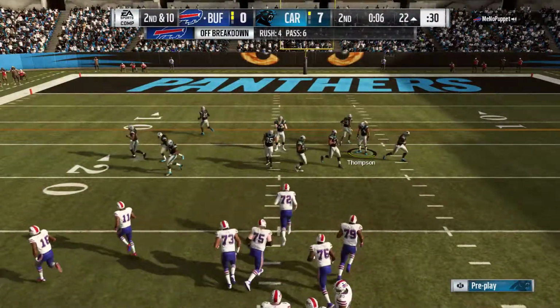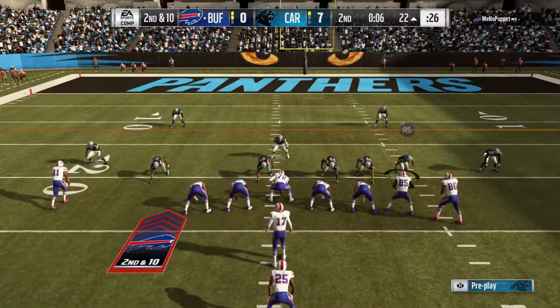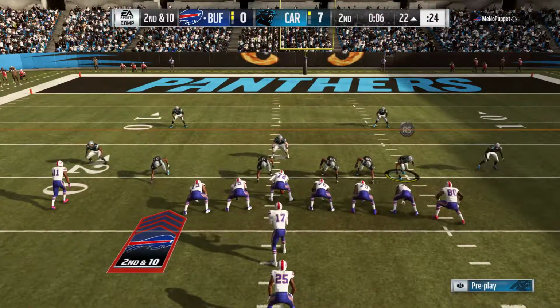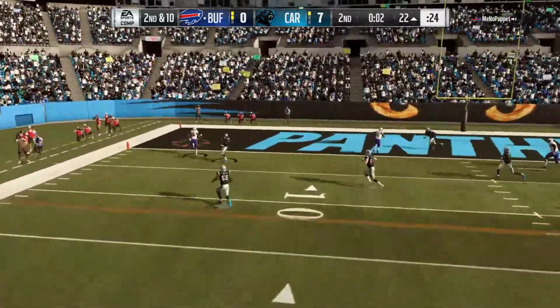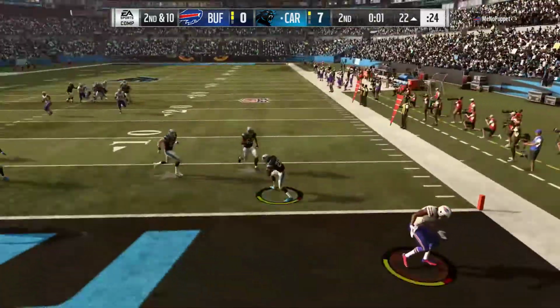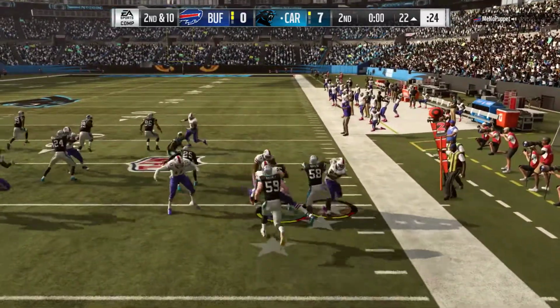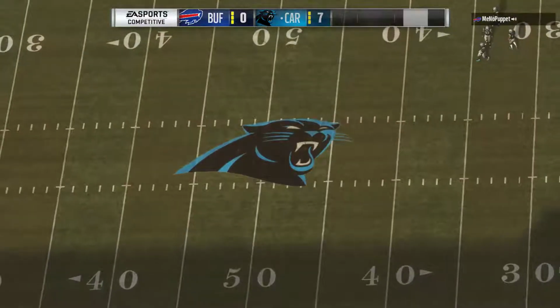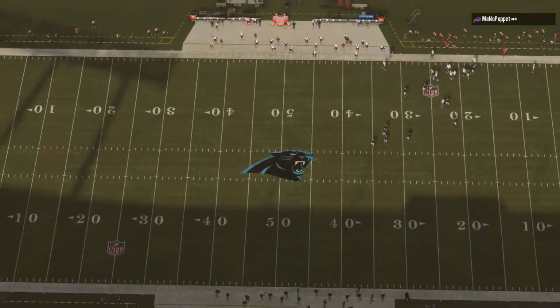So after the incompletion, 2nd and 10 from the 22. A final shot before half for Allen. He rifles one that's intercepted. Dante Jackson picks it, and he will be brought down as time has now run out on this first half of action. Time for a break.